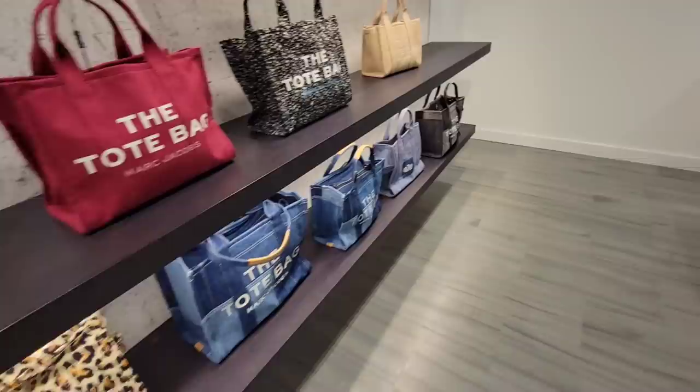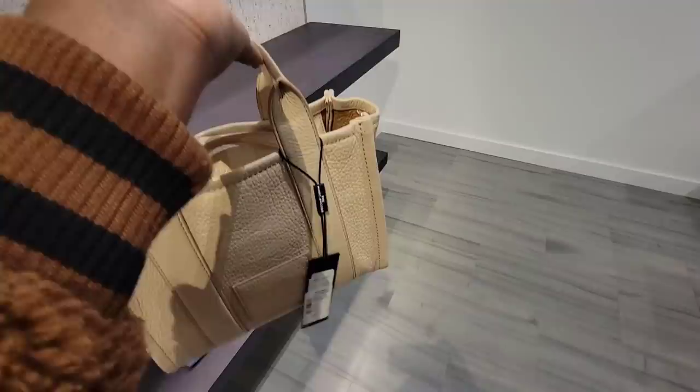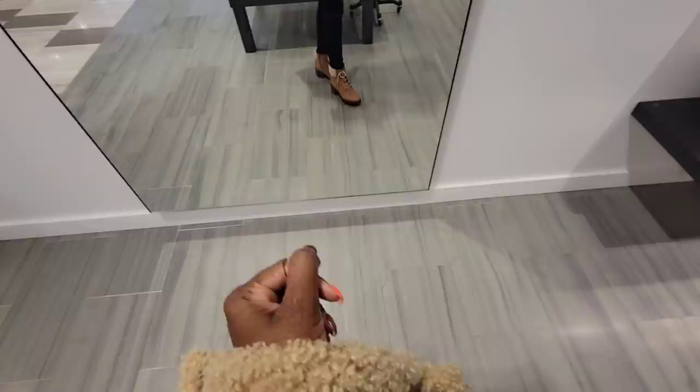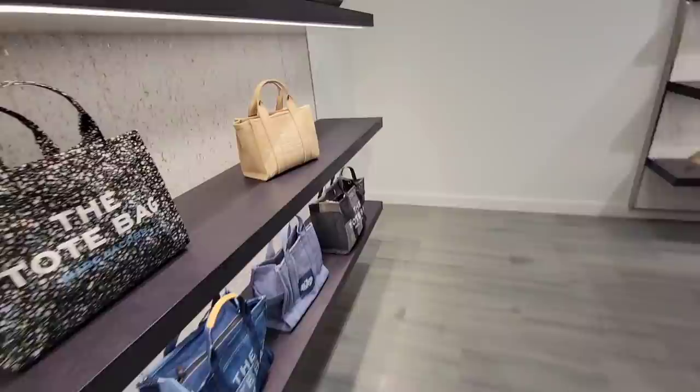More Marc Jacobs. These totes are everywhere. Finally, a leather one. This is kind of like a cream beige color. I like the size of all of the tote bag sizes. I'll probably get it in a mini if I were getting one. This is the shearling, and again, I just think it is beautiful. I do still prefer the lavender color we saw in Nordstrom because I think that's just different and unique.